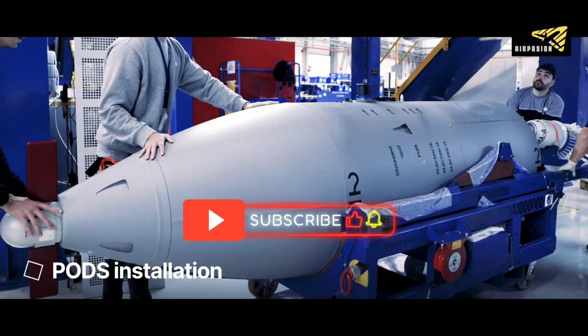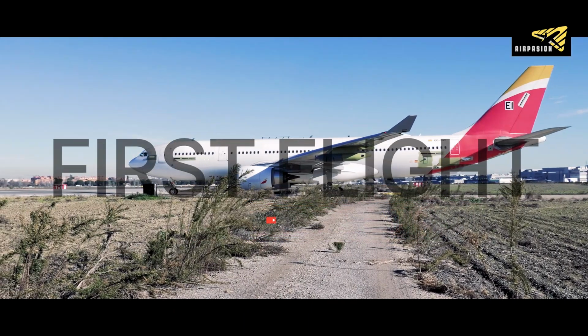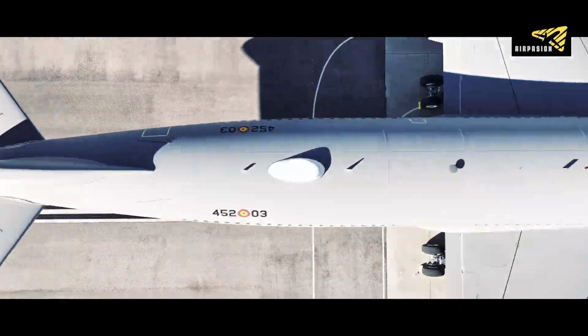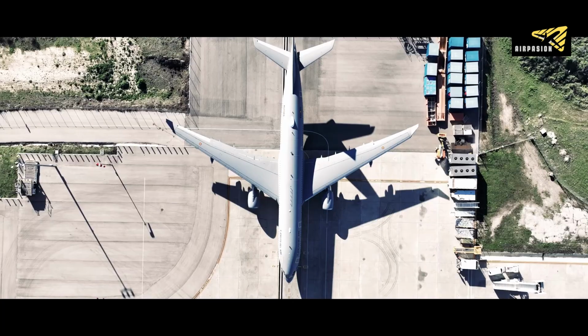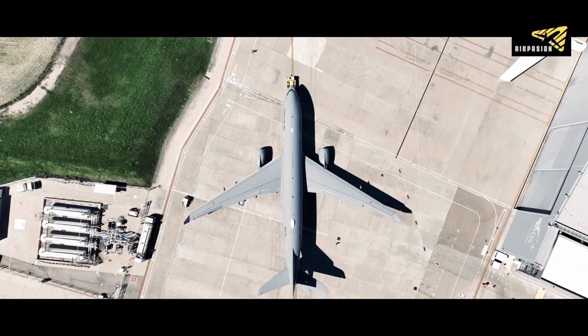The A3R system uses advanced computer vision technologies. It doesn't need a human to fly the boom anymore. It fundamentally removes the manual input from the most dangerous part of the operation. That is amazing. The system uses a network of high-definition cameras and sensors to automatically detect the receiver aircraft. Okay. It calculates the closure rate, tracks the receptacle in real time, and engages the boom to make contact.